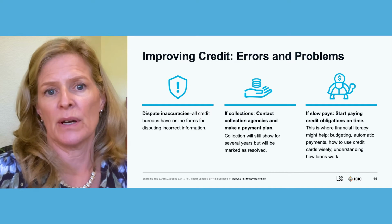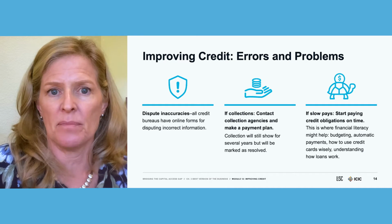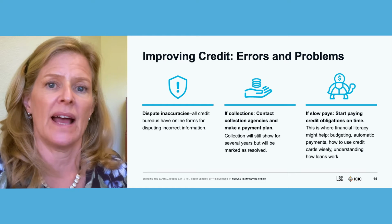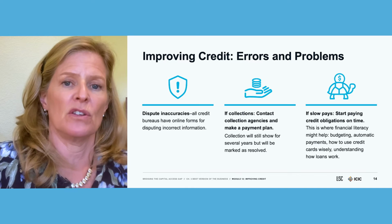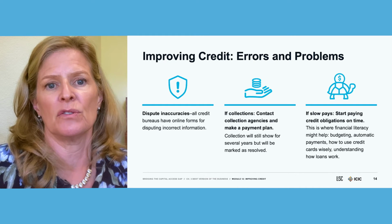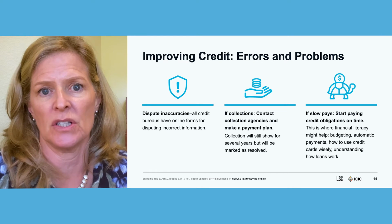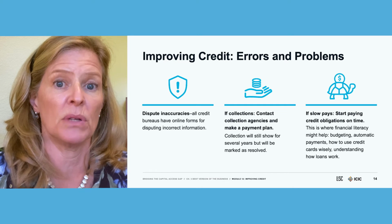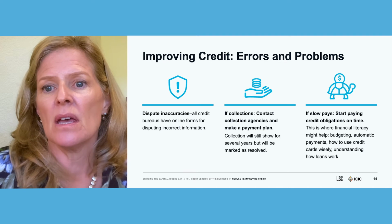If you go over a credit report with a client and the client says, this is not my credit card, this is not me, all the credit agencies are required to have online disputation forms that you can go on, fill out and say, this trade line is not mine, or you've got this wrong, and you can submit documentation. And I believe the agencies have 30 days or something to reply. So definitely start with clearing up any problems.